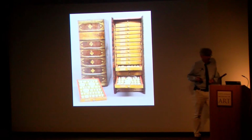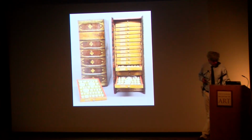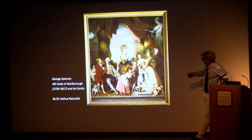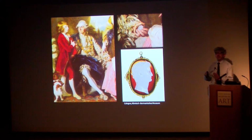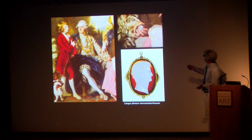So this is the way they traveled. And one of the greatest collections of the Renaissance was the Marlborough collection, formed by George Spencer, the fourth Duke of Marlborough, in the 18th century. And this is his family portrait by Sir Joshua Reynolds. And in the corner here, you can see the Duke and his son. And his son is actually holding a red leather-bound case that was one of 9 that had his fantastic collection. And what he holds in his hand is an amazing cameo that's now in Cologne of the Emperor Augustus.